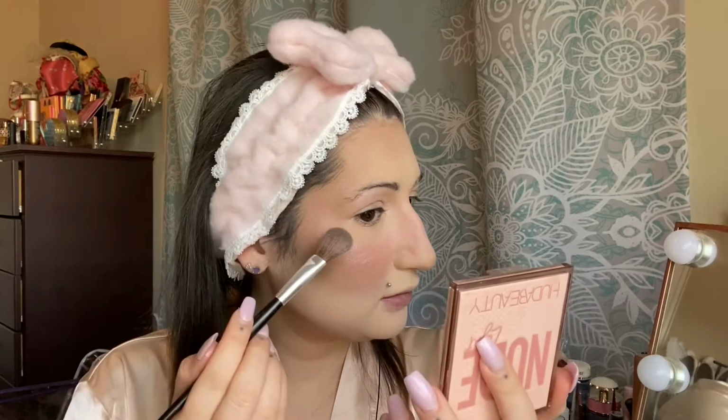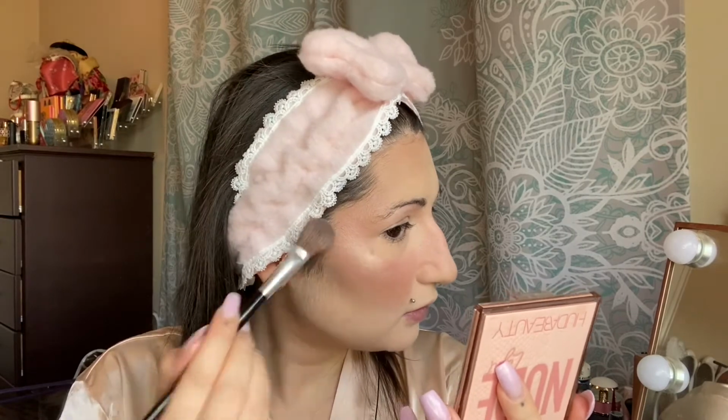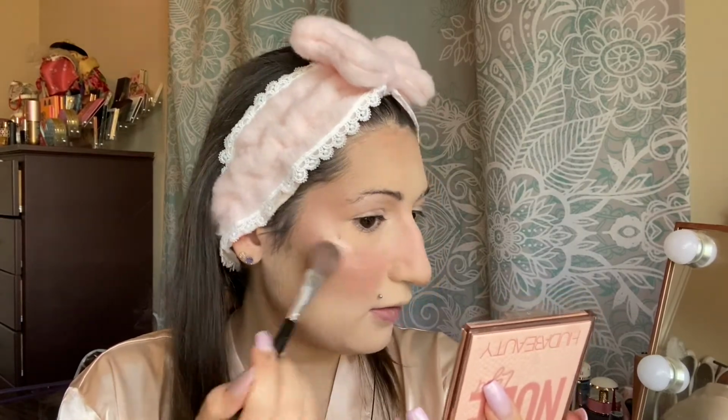I'm gonna use my Sephora Pro Highlight in 98. The feeling it's going to be super bright, but that is lovely. Oh my god, that is so beautiful.